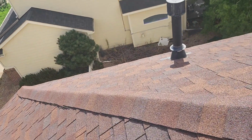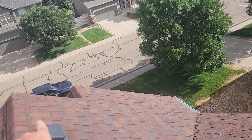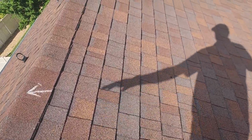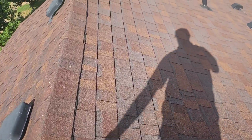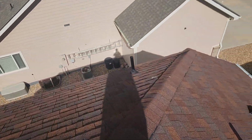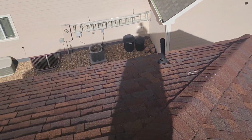There isn't any drip edge on the rakes of the home as well, so any of these rakes, there's zero drip edge. I did find one boot jack that is completely split open and is letting water into the system. So that boot jack, as you can see down there, extremely split.